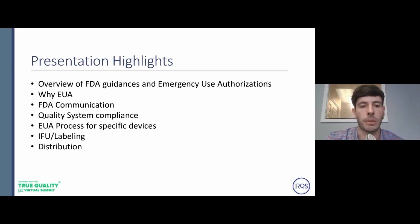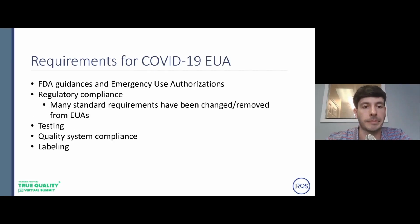Currently, Rook is working with diagnostic manufacturers, test kit assemblers and manufacturers, respirator N95 manufacturers, ventilator manufacturers, remote monitoring software, digital therapeutic software, and additional devices that are all taking advantage of this EUA process. We definitely want to share some of this insight we've learned working with all these different companies.